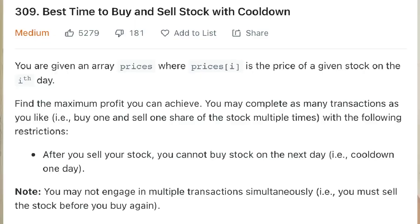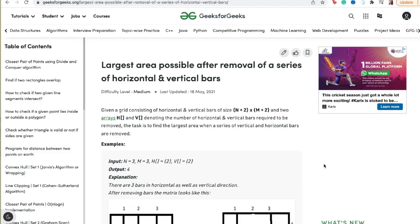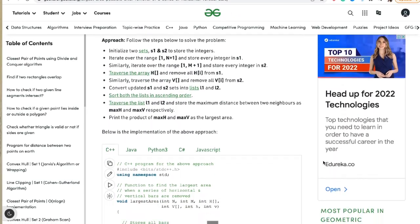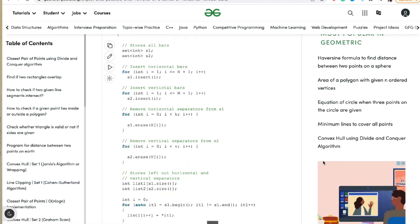The second was also an easy question wherein you have to keep track of the maximum element while traversing through the array. The third question was a medium level DP question similar to the sell and buy stock with a cool down period. And the fourth question was on finding the area of the largest rectangle within a grid when either a horizontal or a vertical rod is removed, similar to this question.